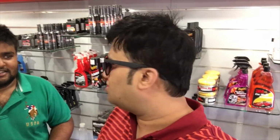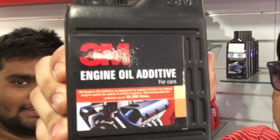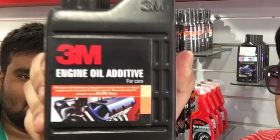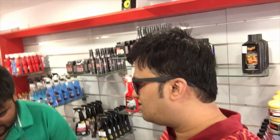And one more thing, he suggested I increase the mileage of the car, and it basically improves the mileage. Yeah, and improves your engine performance. Okay, to improve your engine performance, you should definitely try this. This is 3M engine oil additive. You should definitely try this. It is around how much? 700 rupees.